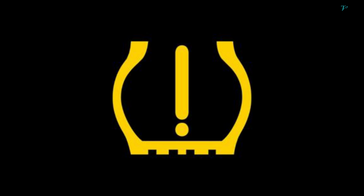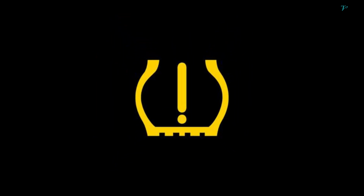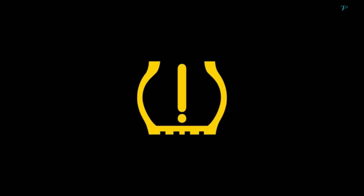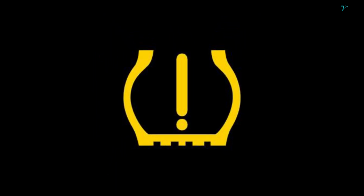4. Tire pressure monitoring system, TPMS, warning light. This light alerts you when one or more tires are significantly underinflated, which can lead to decreased fuel efficiency, compromised handling, and increased risk of a blowout.